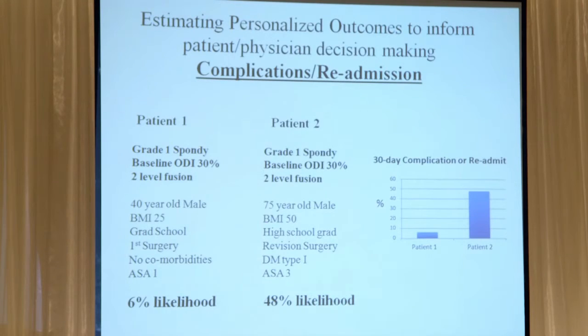Furthermore, this is where we really want to go, and within the next 2 months, we hope to develop a patient calculator that will allow us to look at the relative risk of various outcomes based on specific patient characteristics. This is just an example. Patient 1, patient 2, both with fairly similar structural issues, both with similar baseline disability scores undergoing a 2-level fusion, and you can see the likelihood based on this particular prediction model of a 30-day complication or readmit for those 2 different patients. And we're hopeful that this can be used to inform decision making and ultimately to help with more efficient resource utilization.